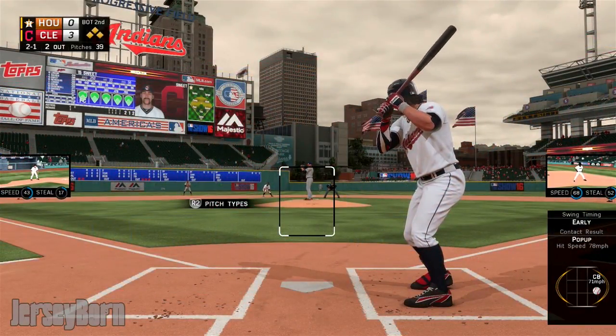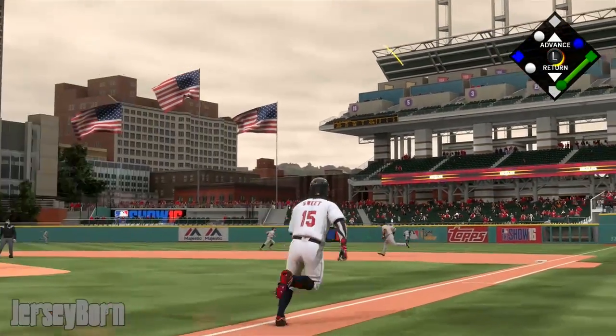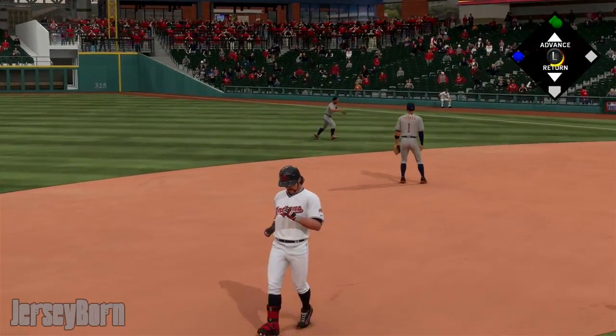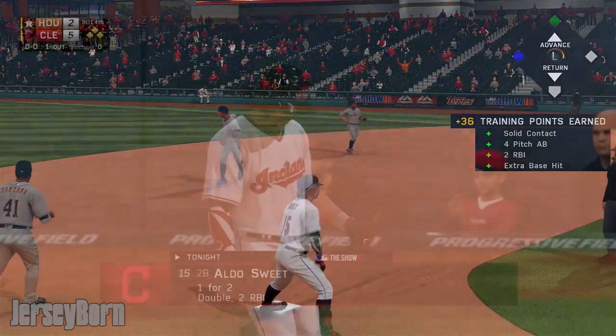Bases loaded, 2 outs, 2-1 count, bottom half of the second. Here comes the pitch. Sweet's going to take this one into right field. That'll bounce off the bottom of the wall. So 2 runners are going to come in. The third one's going to hold up at third base. So Aldo picks up a 2 RBI double.